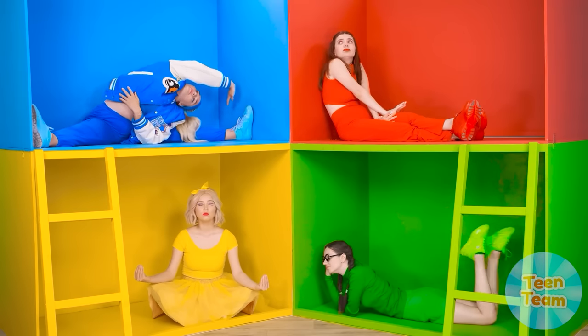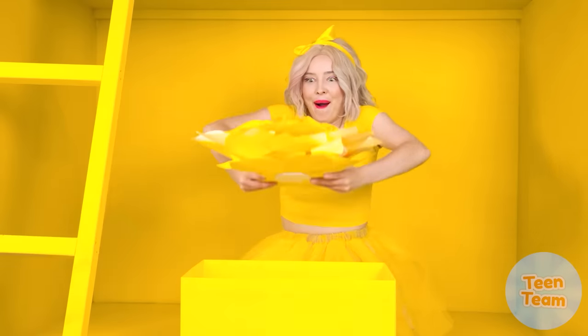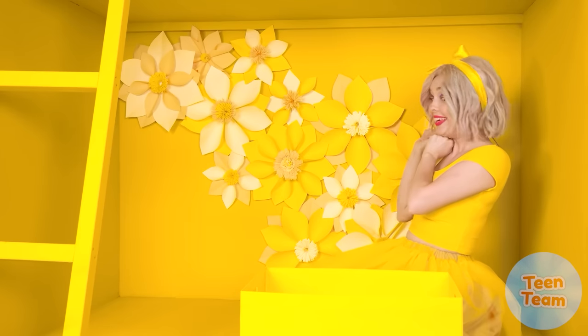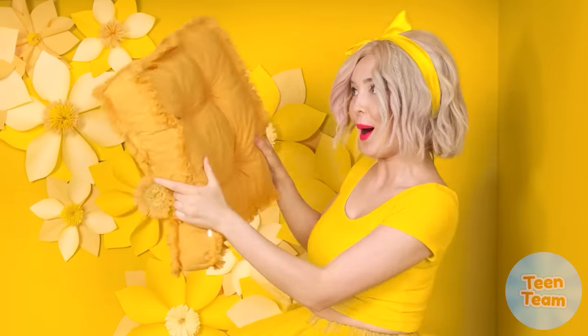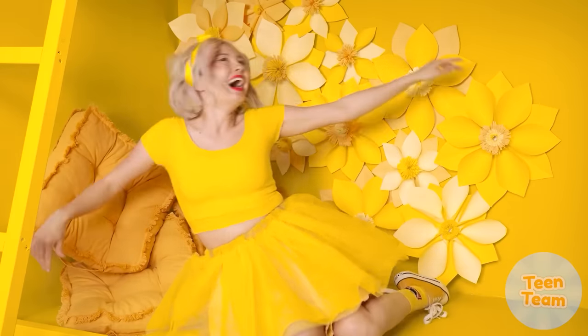That's right. We also need to decorate the room. Oh, yeah? What do I have here? Oh, such lovely flowers. I'll take them all. And now, I'll throw it on the wall. Wow, how beautiful it turned out. What else is there? Oh, pillows. Well, nowhere without them. Now I have a soft corner.